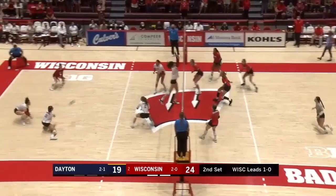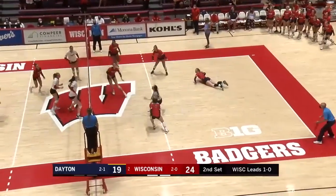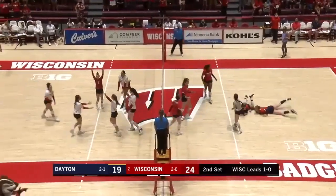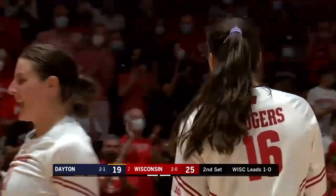It's picked up by Dayton. It's a back row attack. Ashburn right there. Hilly to Loberg. Sprawling out on the dig. It's an overpass, and there is Dana Redke with the right hand finisher in the second set.